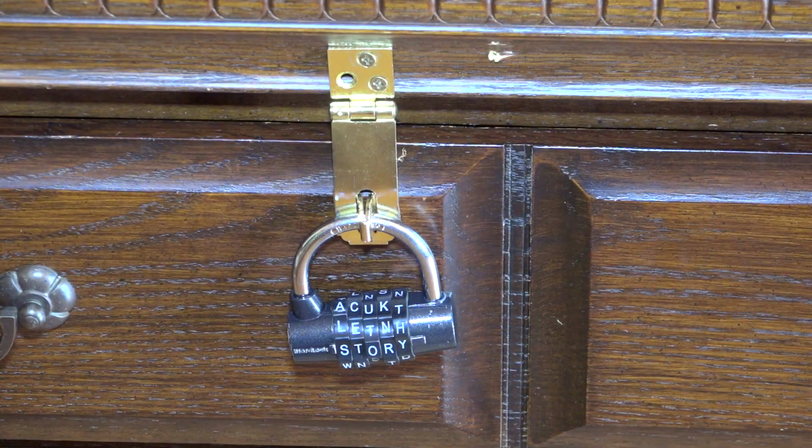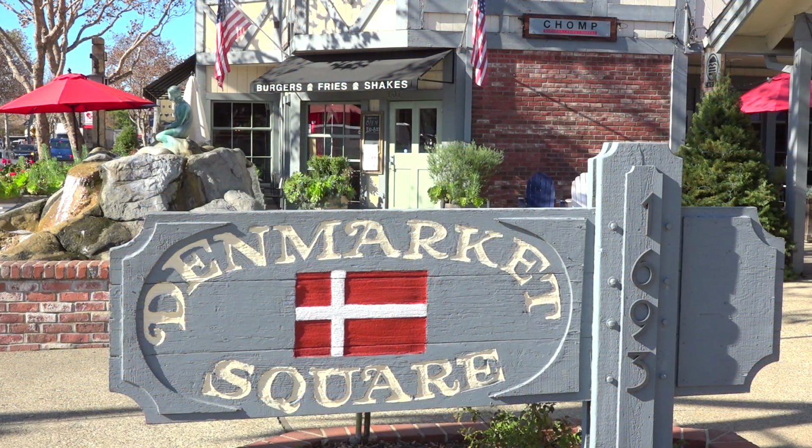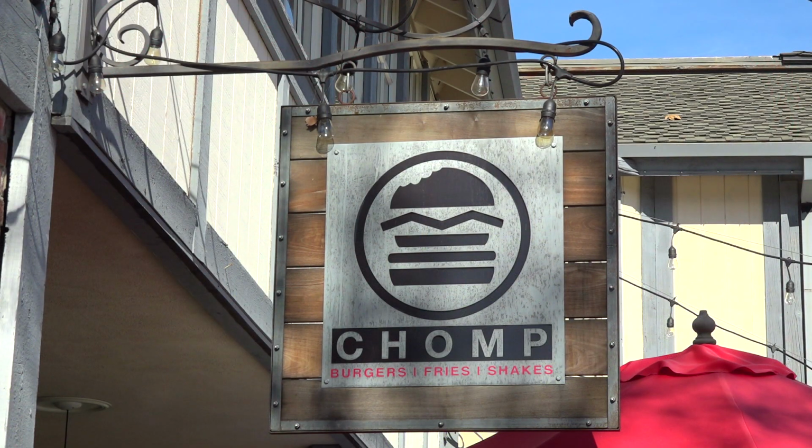You can really work up an appetite solving all those puzzles. Luckily, just across the street from the Ultimate Escape Room and right in the heart of the Danish village of Solvang is a delightful throwback to the classic diners of yesteryear. Let's head into Chomp and talk with owner Aaron Peterson.